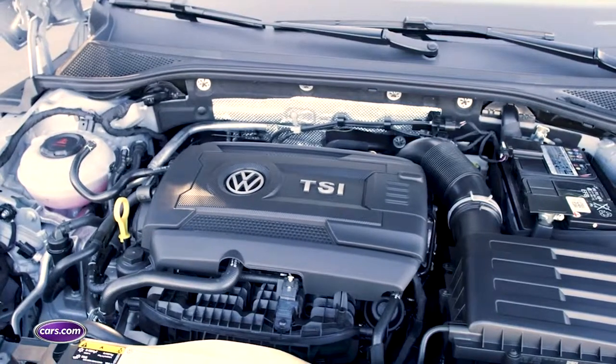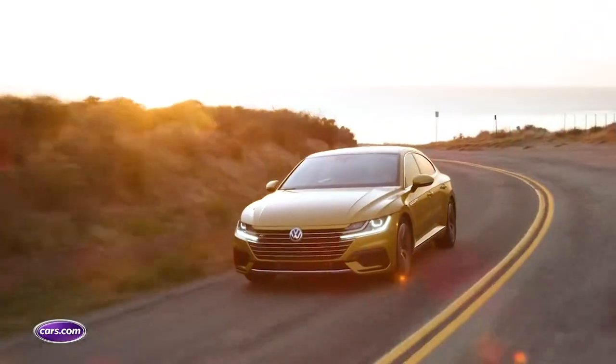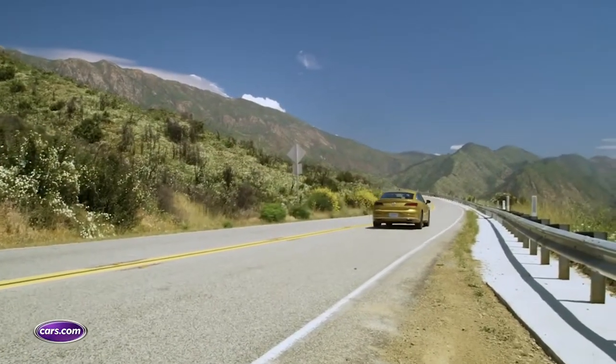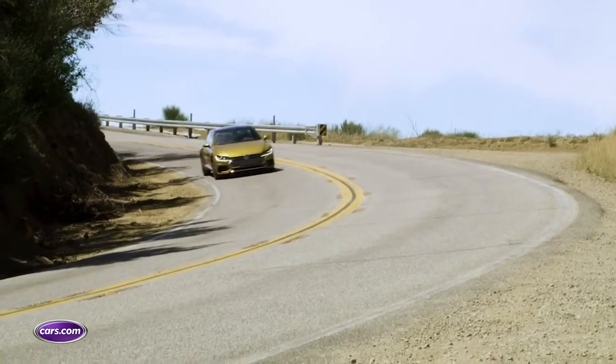But now that it's here, we know that it's going to be the turbocharged 2-liter 4-cylinder that Volkswagen uses up and down the lineup. Now, in the Arteon, it makes 268 horsepower and 258 pound-feet of torque, and it comes mated to an 8-speed automatic transmission, not the 7-speed dual-clutch unit that you get in the GTI or the GLI.